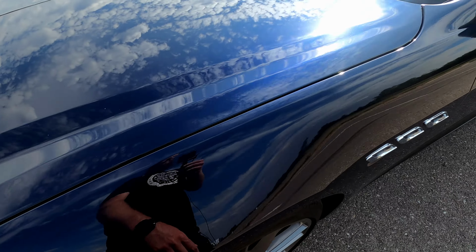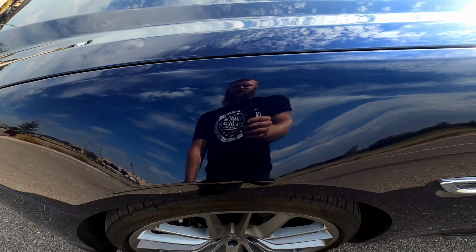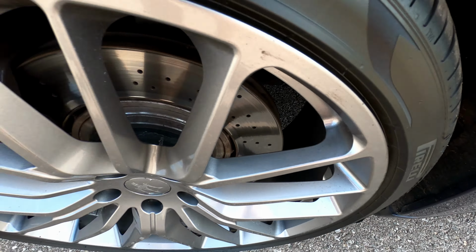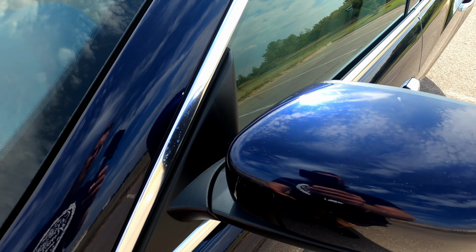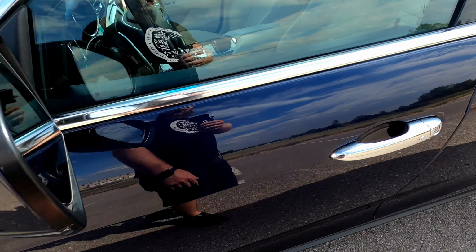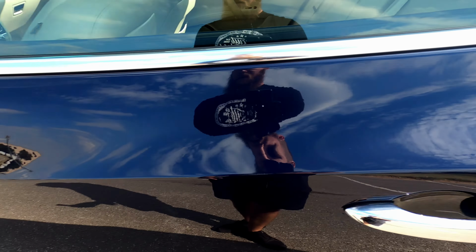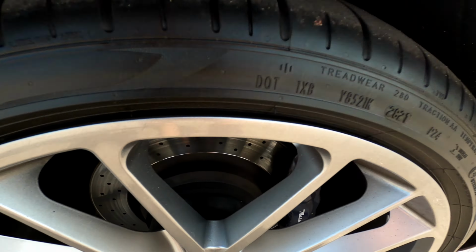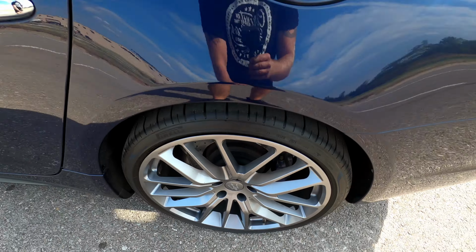Front end looks awesome. Front driver's side fender looks really nice, no issues. Front driver's side wheel, I'm seeing a few subtle rock chips in the wheel, but nothing substantial or noticeable. Front driver's side mirror, no flaws, looks good. Front driver's side door, no flaws. Rear driver's side door, no issues. Driver's side rear wheel, no flaws there. Wheel looks great.